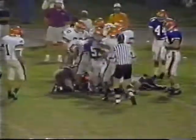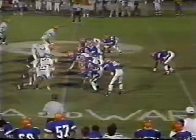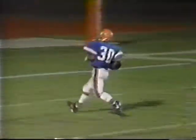Lang in motion, takes the pitch to the short side, and he picks up about five. The lone back is Mathis. Lang takes it on the pitch to the right side. Lang with some running room. Lang still on his feet, spins out of there. Look out! Hassan Lang headed for touchdown number five.